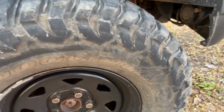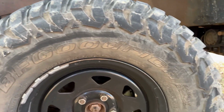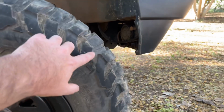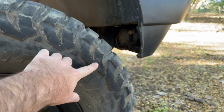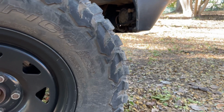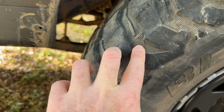As with the rear tyres, if you have a look around, there's not really too much damage in the sidewalls. There's a tiny little crack there, and that's not the same as the stuff that's up on the top here. That's just from rubbing up on something when I was off-road. But if you look around, you'll see they're in pretty good nick. Here's another pretty decent little cut there.